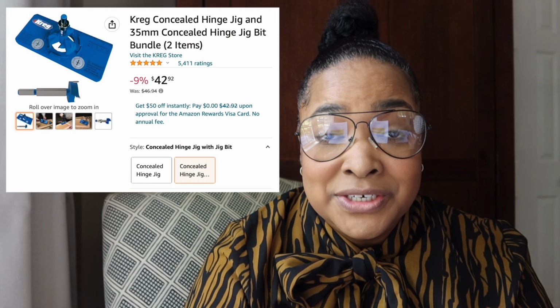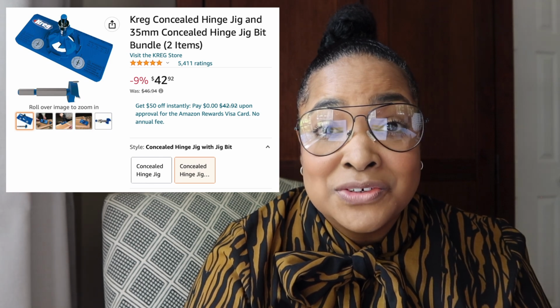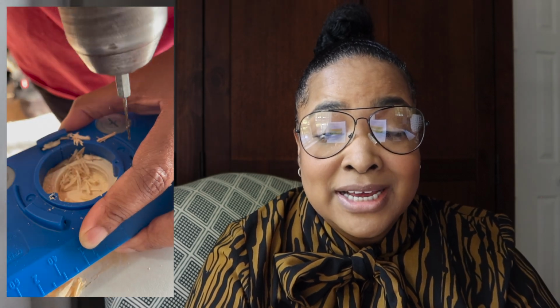Because we were going to have glass in the doors, I wanted the doors to have a soft close. So that meant that we needed to buy soft close hinges, which we did. And we also, thanks to YouTube, purchased a hinge jig. So this jig essentially allows you to place it wherever you want the hinges to go. And then you drill in a hole just deep enough without going through the entire piece of wood. And then there's 2 little pieces that you drill into that your screws would go into. So it's a very simple process.